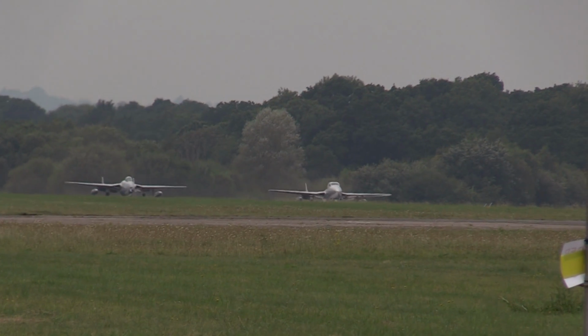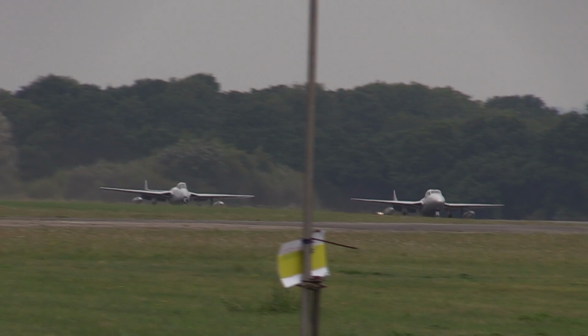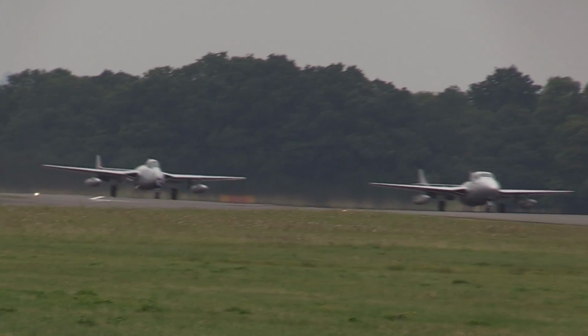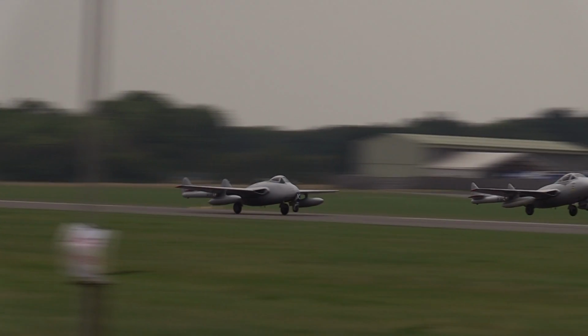So here we go, ladies and gentlemen, if you look to your left, the pair of vampires. Get your cameras ready. Great tracking shot here. Very, very pretty little aeroplane. And they have considerable performance as well, as you will no doubt see. Getting sighted on the cameras.